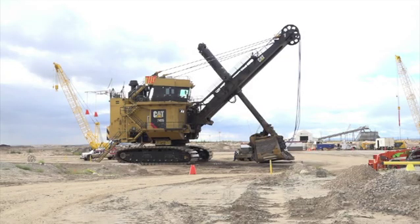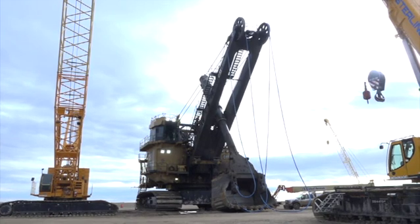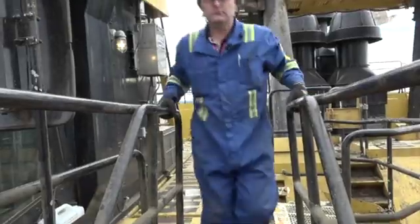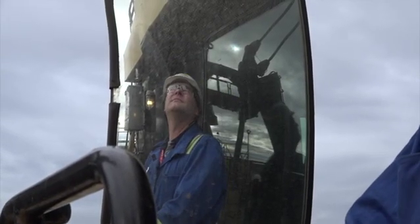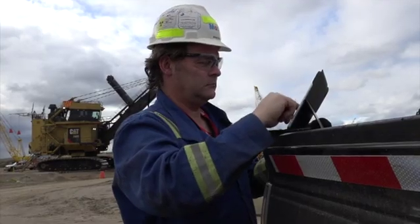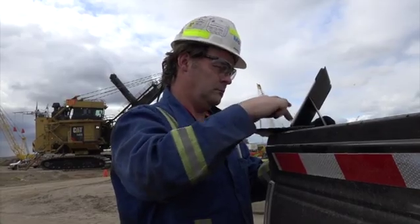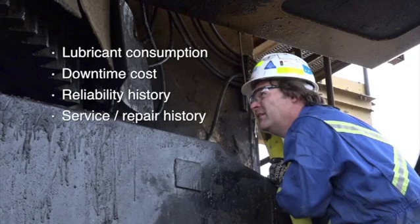For some customers, Roger performs routine shovel lubrication inspections to proactively look for improvement opportunities or to detect abnormal operating conditions. To help bring solutions and value to his customer, Roger must be an excellent detective and must collect the data needed to help determine the root cause of any lubrication problems. Before meeting Josh again for the inspection, Roger gathered background information: lubricant consumption, downtime cost, reliability history, and service and repair history, including costs.